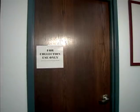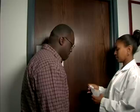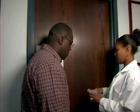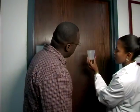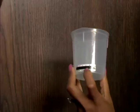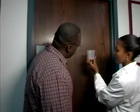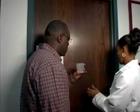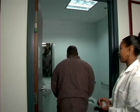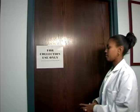You then instruct the donor to go into the collection room and provide a urine specimen that is at least 45 milliliters. Also, tell the donor not to flush the toilet. Remind the donor that the temperature of the specimen must be between 90 and 100 degrees Fahrenheit. Therefore, if there is a delay in providing the specimen to you, it could result in a specimen with a temperature that is out of range, which would require him to provide a second specimen under direct observation. The specimen temperature is to be checked within 4 minutes.